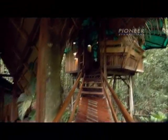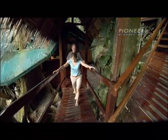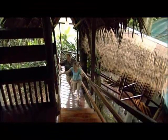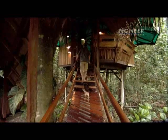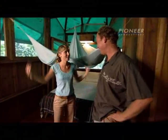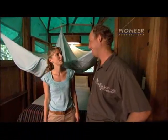For the full-on treetop experience, you have to brave a hanging walkway which takes you up to the 2nd level. Ooh, it wobbles. It scares you? Is it safe? Yeah, it's pretty safe. My mum checks it every year when she's here. Oh, does she? I trust on that. And here's your bedroom. See, this is more like a conventional tree house, isn't it? This is your tree house, right? Oh, yes, beautiful.